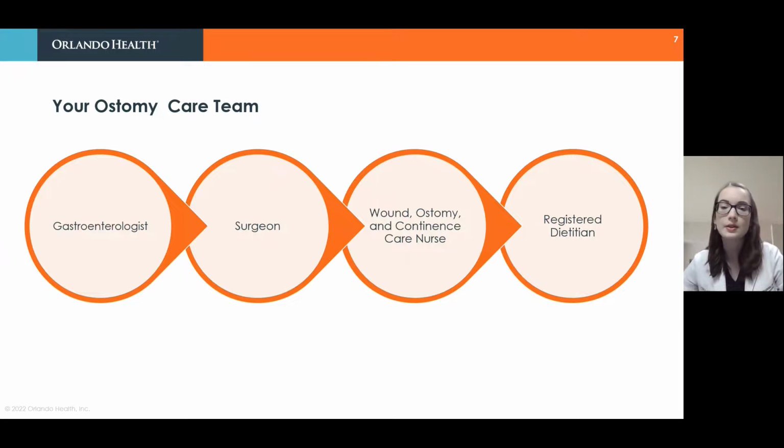So having an ostomy surgery is a big decision. It's a big lifestyle change, but before, during, and after your surgery, you're typically assigned an ostomy care team, which is a multidisciplinary team, as you can see on this slide, that will help teach you how to care for your ostomy and what to expect before, during, and after surgery. This typically consists of a gastroenterologist, a surgeon, and then an ostomy care team. Sometimes this is an OMS, or ostomy management specialist, or a WOCN, a wound ostomy and continence care nurse.